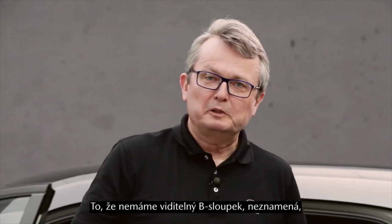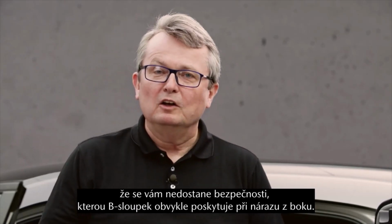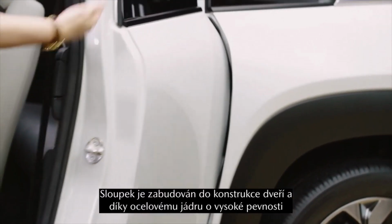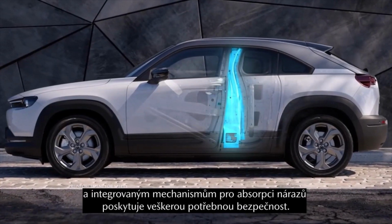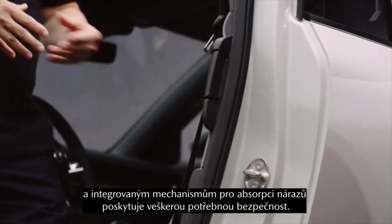But as we have no visible B-pillar, that does not mean we don't have the safety that a B-pillar normally gives us in a side impact. It is integrated in the door structure and delivers, with its high-strength steel core and integrated shock-absorbing mechanisms, all the safety we need from a vehicle like this.